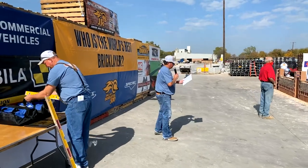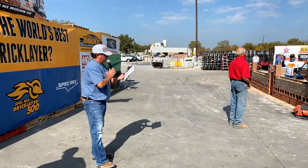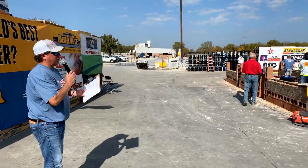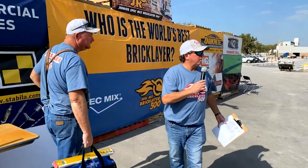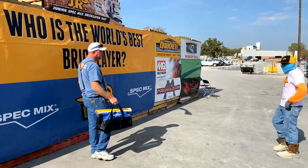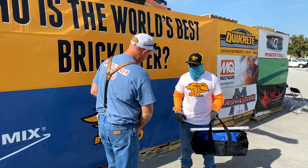So congratulations. All right, second place, stall number 15, Ricardo Riojas, with D. Brown, with 148 bricks after deductions. And he, of course, gets the Marshalltown tool bag, Marshalltown trowel, 24-inch Stabila level, $200 cash.